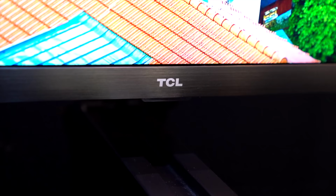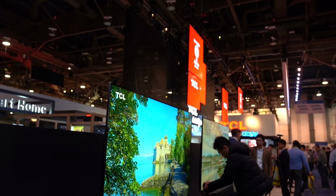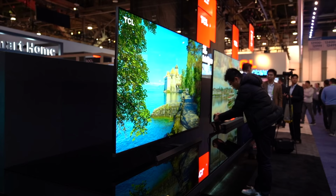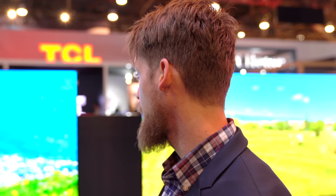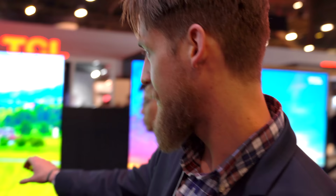So right here we have the TCL QLED 8K TV. This is going to be our new TV that's coming out in 2019, also known as the 8 Series. It's going to be our first 8K TV with our partner Roku, the Roku Smart OS. Very cool. It's going to feature mini LED lights that allow us to basically turn off very, very small portions of the TV so you can have the best dark colors possible right next to the brightest white color possible. Oh, awesome. It looks so good.